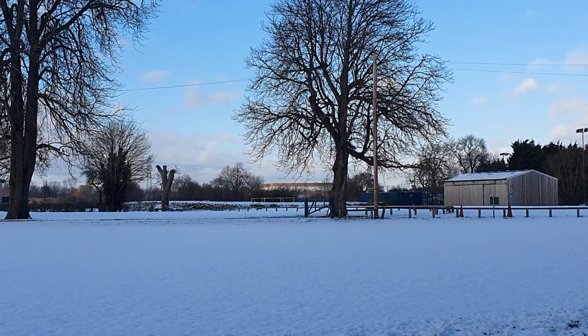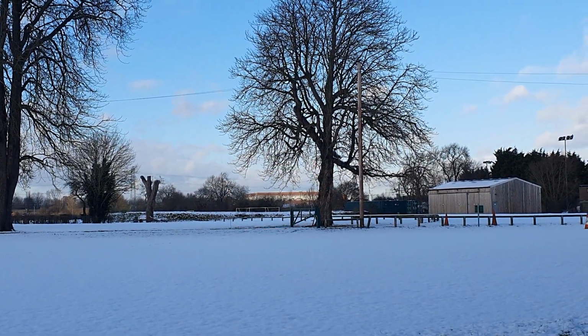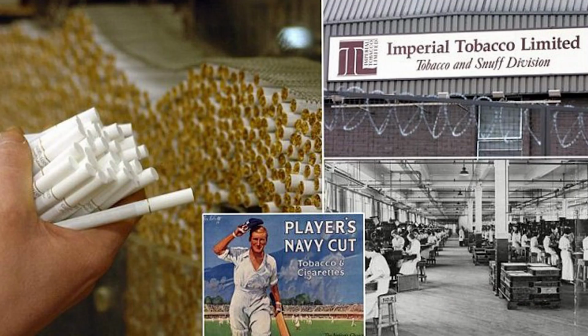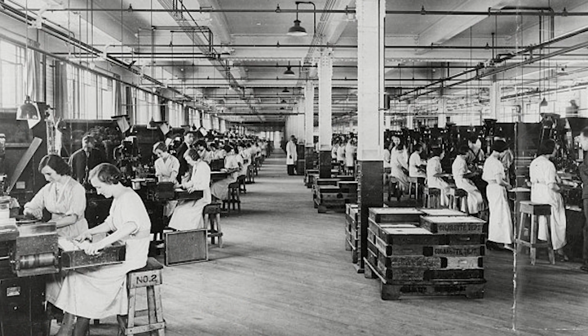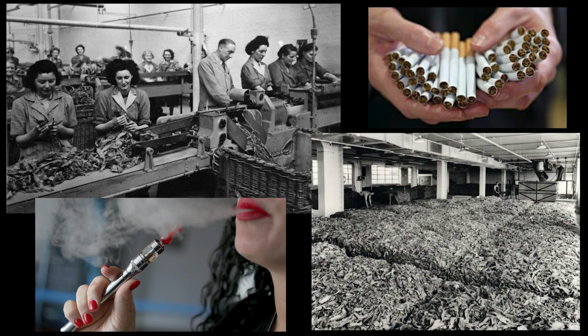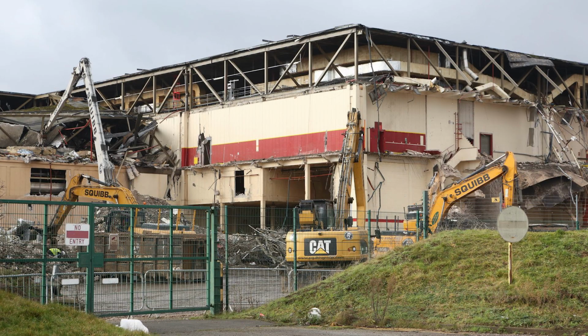As we continue along the river, you can see a building right over there. Now, just in front of that used to be the John Player factory, but due to decline and healthier living, people have stopped smoking, or more people are vaping rather than smoking cigarettes, trying to live a little bit longer, I presume. The John Player factory has been demolished, to make way for further developments.